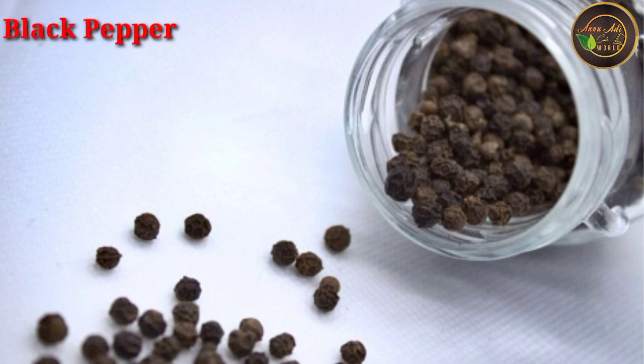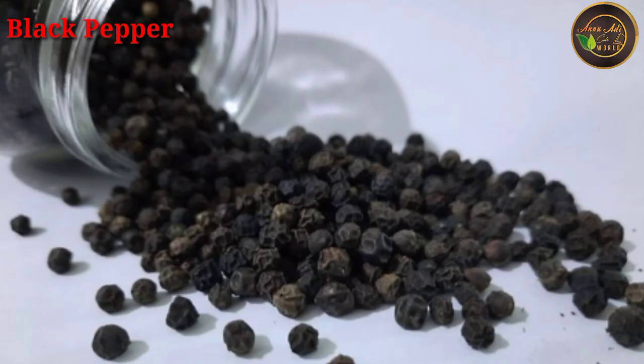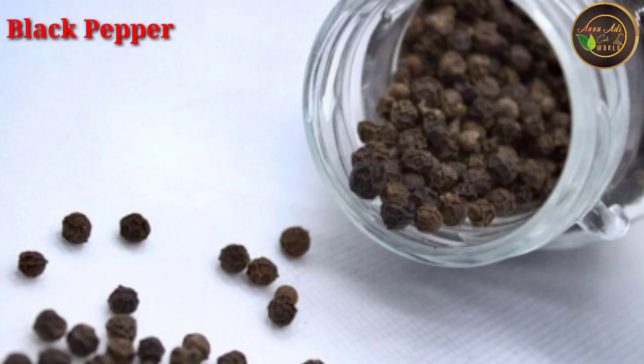The third ingredient of this drink is black pepper. Black pepper is high in antioxidants and has anti-inflammatory properties. Black pepper has the ability to control blood sugar levels and lower the cholesterol levels.